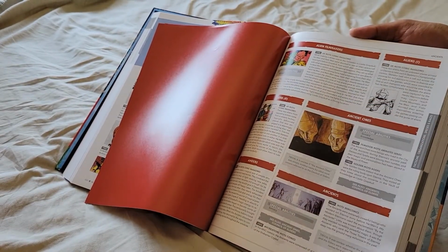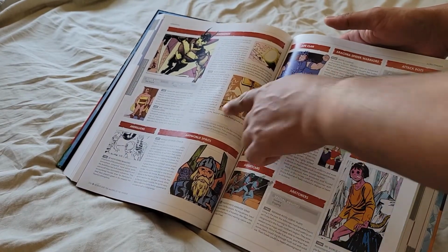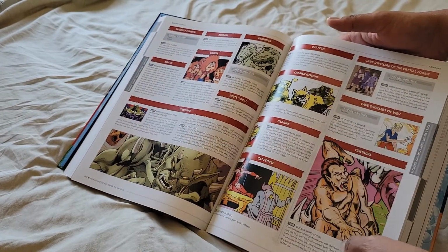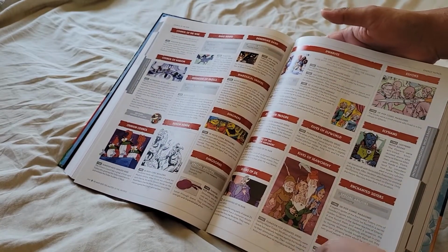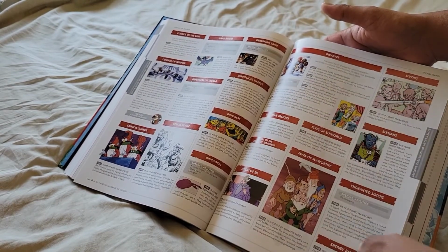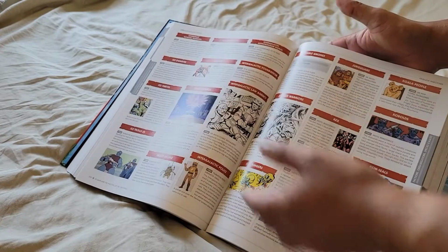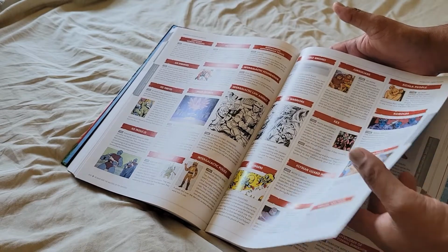Got alien races, the Ancients, the Ancient Ones, the Ape Clan, Buzzoff's people, Whiplash's people. And like I said, it also comes with where they appeared, the date of when they appear, and some small information of basically what they did in that series.